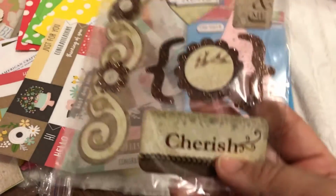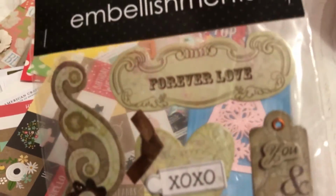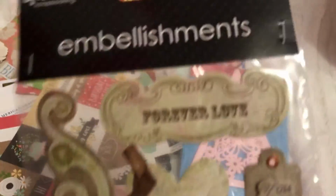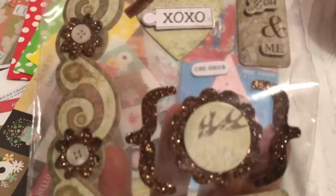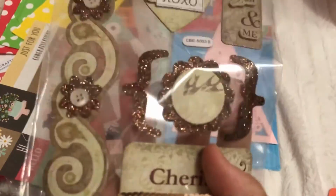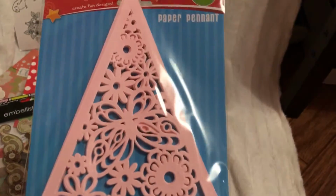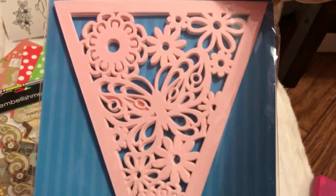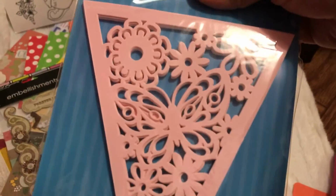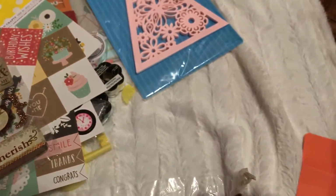Look at these embellishments, guys. Isn't this just gorgeous? Forever love. Oh my lord. I love the color. I just love the colors to this. I love this. Thank you so much. And she sent me paper pad. Oh my gosh, it's so gorgeous. Butterflies and flowers. Thank you. I'm definitely gonna put this to super good use. Oh my gosh, such inspiration.